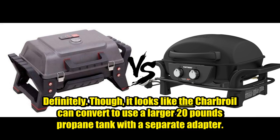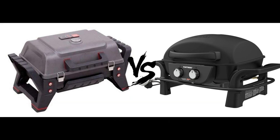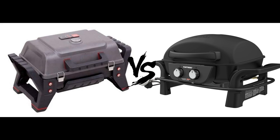Though it looks like the Charbroil can convert to use a larger 20 pounds propane tank with a separate adapter, so less waste using those little tanks. Good to know. What about the price? The Charbroil is a little cheaper, around $148, while the Nexgrill is closer to $180.